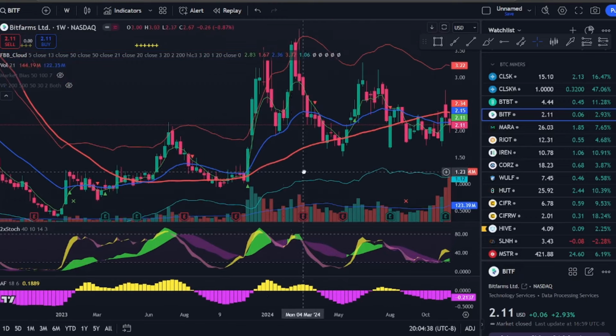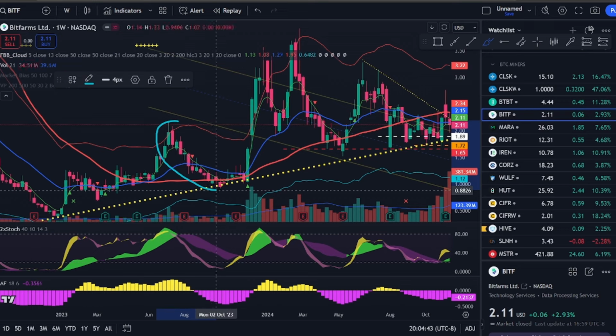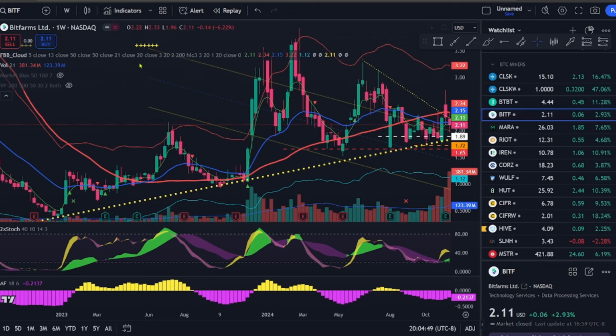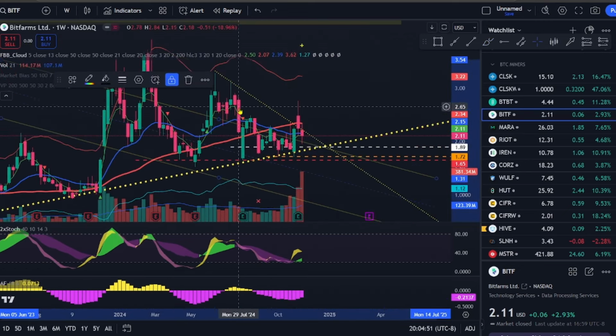Look at this formation back here. Right here, I'll draw it. And you're going to see a lot of drawings all of a sudden again right here. This formation right here. See how that looks very, very familiar to what we're currently looking at right now? Let me go back and go over here. We came down, then we came up, and now we're going down a little bit, making it look like that move wasn't really ready to happen.